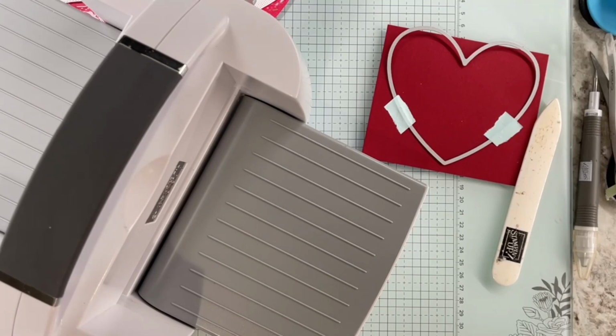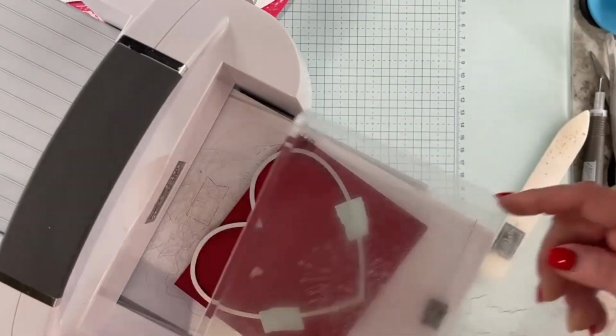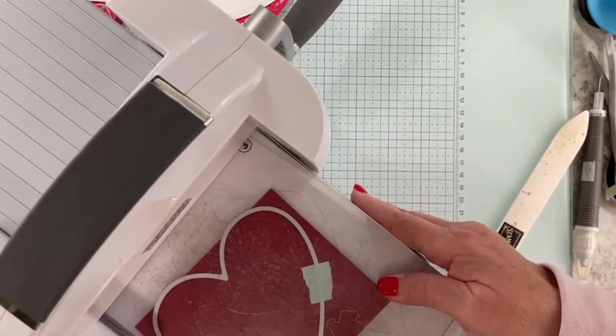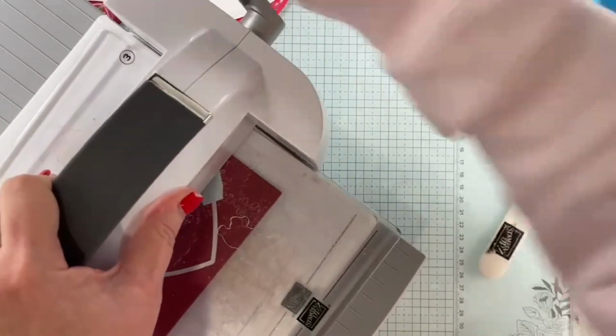And my plates. And we are going to cut through 2 layers of cardstock. Remember, we've got it folded. So let me turn this so that I can get a good crank on it. And I'm just gonna run this through.